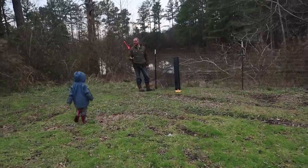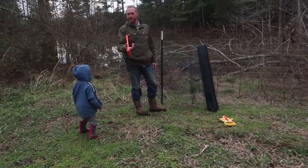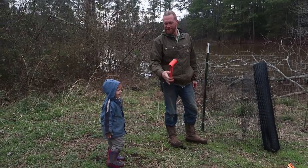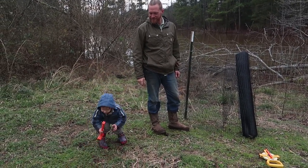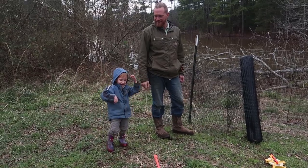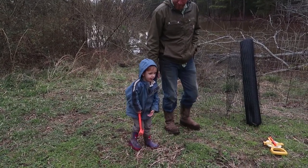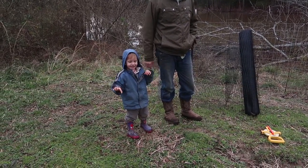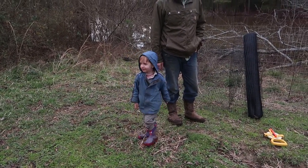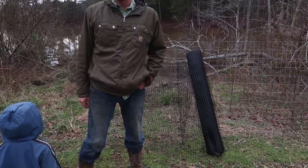You want to hit it? I want to flip that. You want to flip that? Oh, you want to flip that? I thought he was wanting to help you pound in the bamboo. Careful. I don't think Liam should flip that because his face is too close to it. It's going to hurt, Liam. Yeah, let's not do that. No, no, no. Too dangerous. I just flipped it. I know. Let's not do that anymore. Makes Mama nervous.